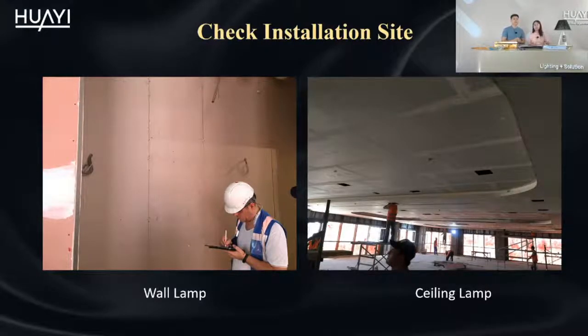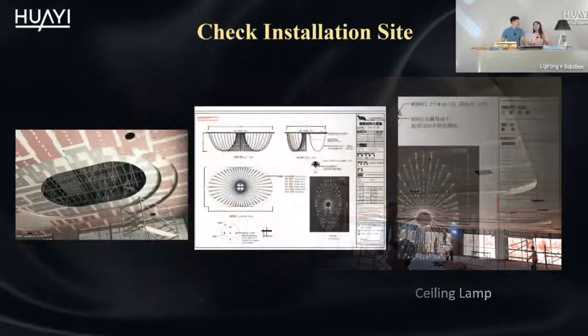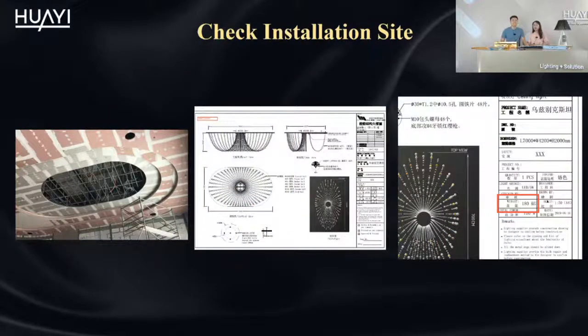Here I see the pictures of the installation space of wall lamps and ceiling lamps. For ceiling lamps, as I know, one thing is important. What is that? Safety. We have to know the maximum weight the ceiling can afford. You know, a ceiling light is installed above our heads. We must control the weight appropriately. Like this? Yes.